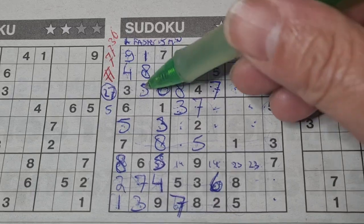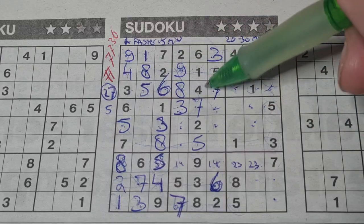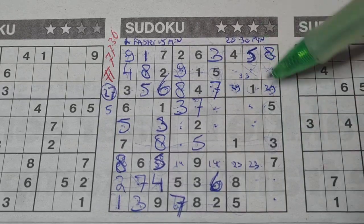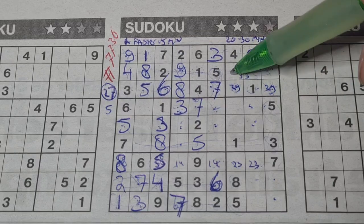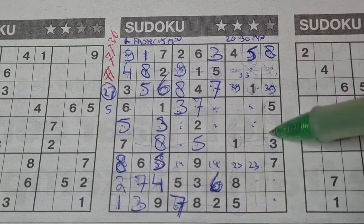Yeah. 2 numbers left in the third row. The 1, 2 is missing, 3, 4, 5, 6, 7, 8, 9 is missing. 2 to 9. Let me mark those 2 boxes. So the 6 and the 7 are missing here. 6 and 7, okay. The 1 in this column, the 1 in the last column.